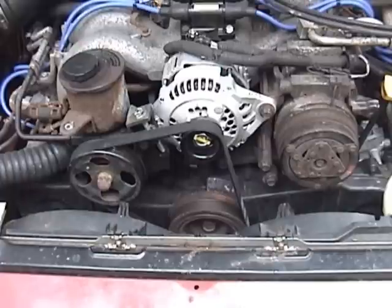I have replaced the alternator in this car a couple of times now since I bought it just a little over a year and a half ago. The alternator that came with the car was fine until around last August, and I guess the electronic parts inside it, probably the voltage regulator, just went out at that time.